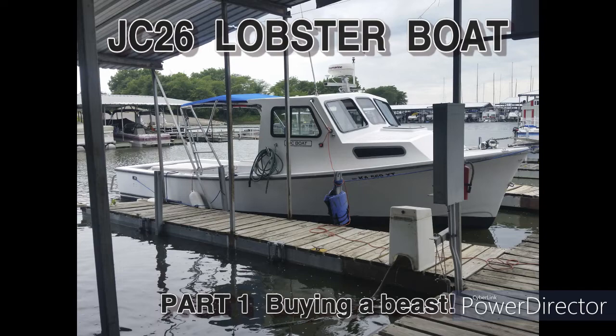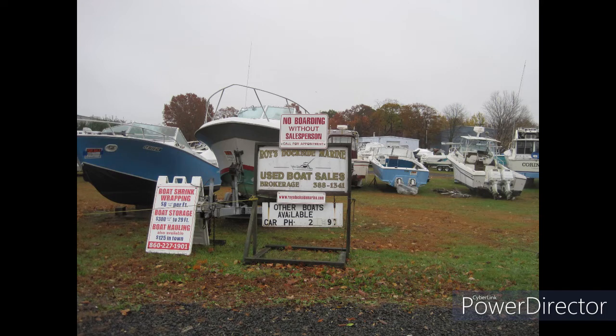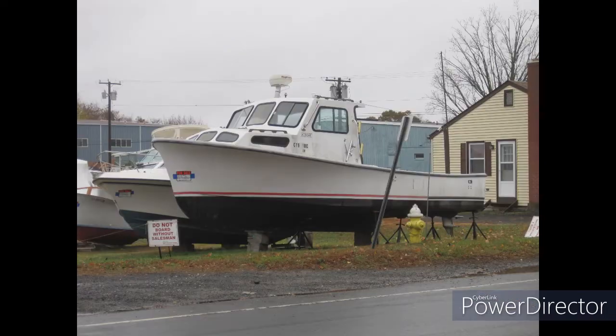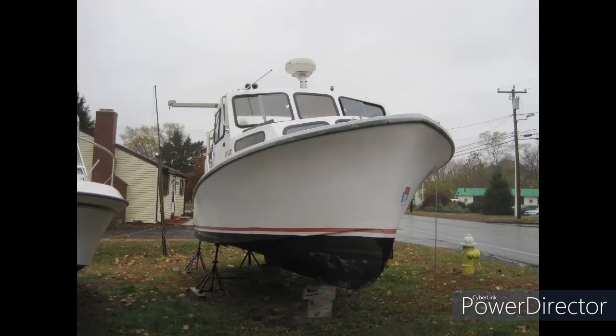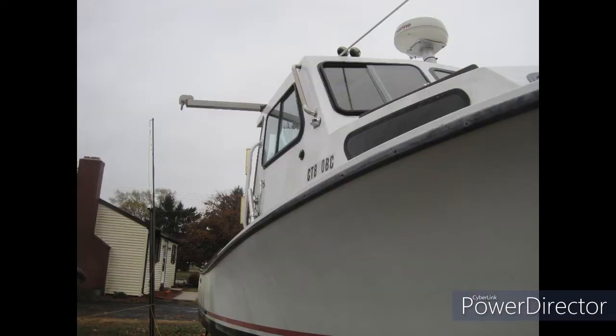Some years back, I was looking to buy a boat that I'd be able to fix up and take to Florida for some fishing and scuba diving. I wanted a commercial style boat with a diesel engine that would be reliable and safe in the open ocean. Looking online, I found an early 90s JC-26 lobster boat in Old Saybrook, Connecticut. I had a bunch of Southwest frequent flyer miles, so I flew from Kansas City to check it out.